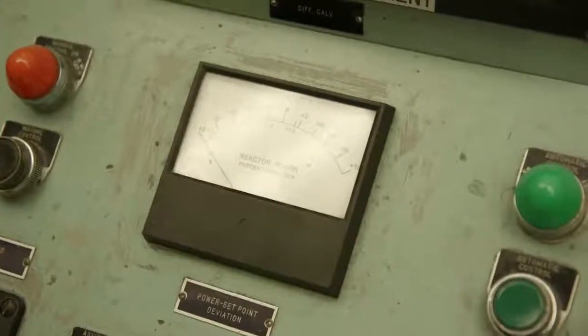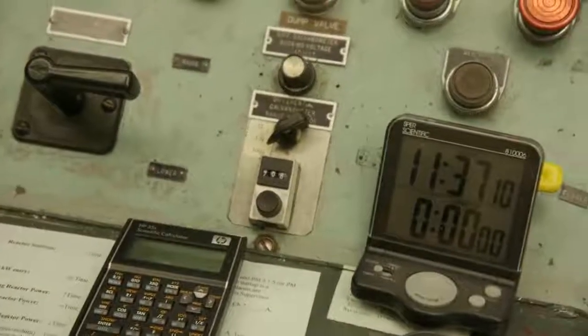What does this gauge do? This is for auto control. So using this gauge here, you can set your auto control to tell the reactor this is the power I want to stay at. And this gives you the percent deviation. So if you're too high or low, that needle will tell you. You want to keep it at 0.